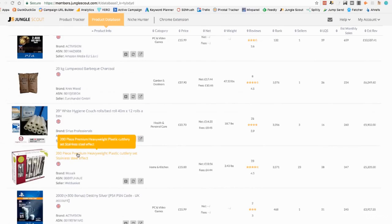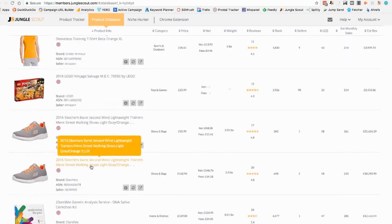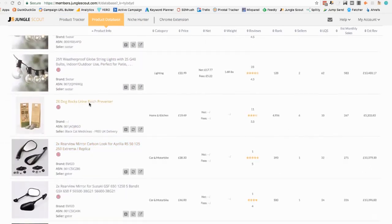That'd be, I think, really easy to manufacture. I don't know much about it, but I presume it's used for parties or things like that. So we'll take a look at that one. I'll keep going. There's Skechers, so again, that's a brand. Electrical things. Dog rocks again.